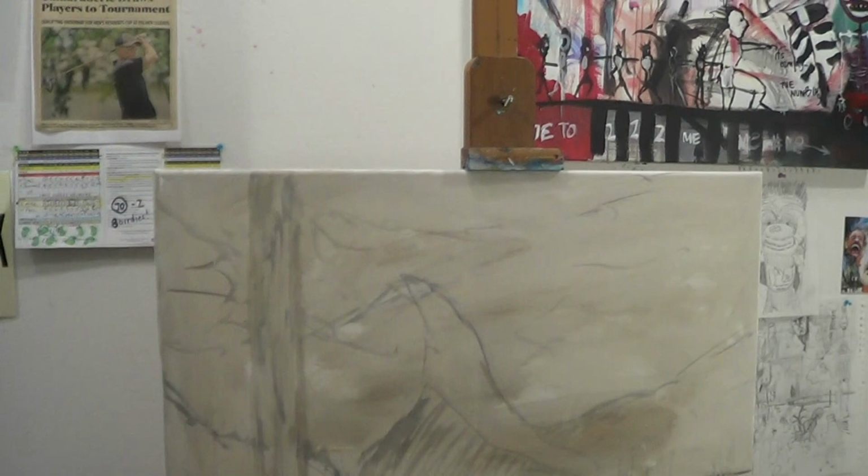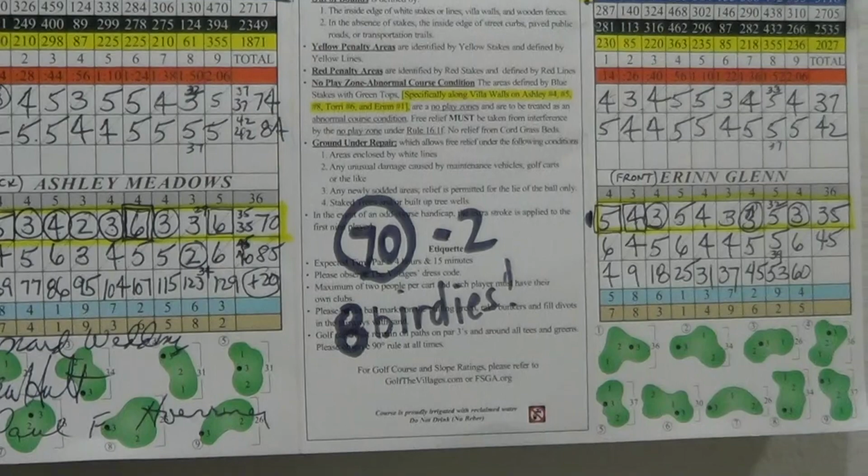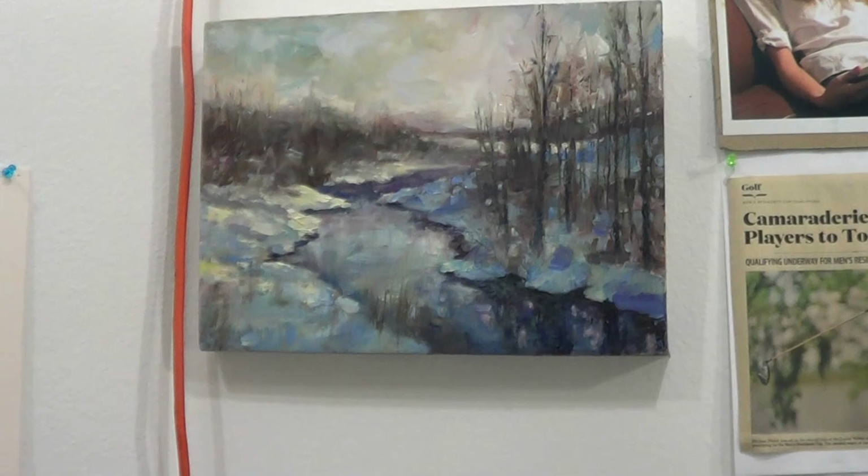But anyway, that's the painting for the week, and it goes with, hey, I shot a nice 70 the other day playing golf down here in Central Florida in February, 2 under with 8 birdies. Wow, who is this guy? At least it's not snowing, so we'll go have some fun with this painting. Off we go.